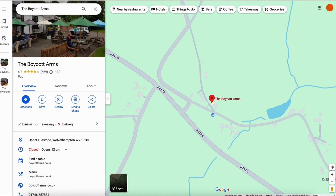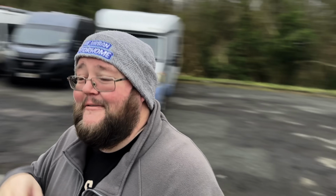Another day, another park up at a pub stop. Today I'm at the Boycott Arms in Wolverhampton. Never been here before. I'm meeting up with John and Mandy. There we go. And then Tasha's arrived. I don't know if she thinks we smell or not, but she's parked all the way down there. But yeah, we're all parked up.